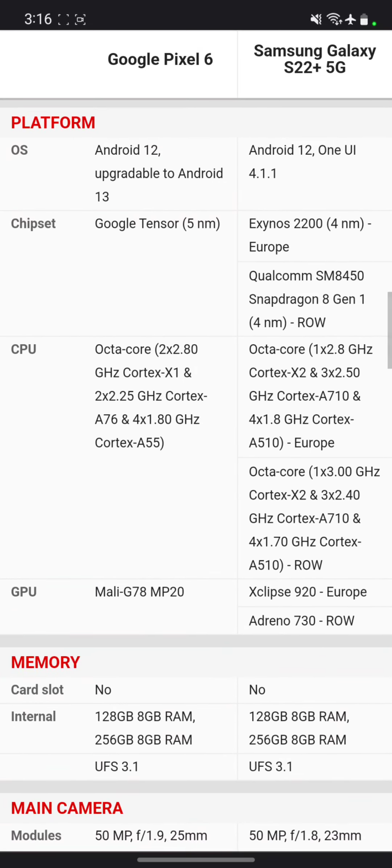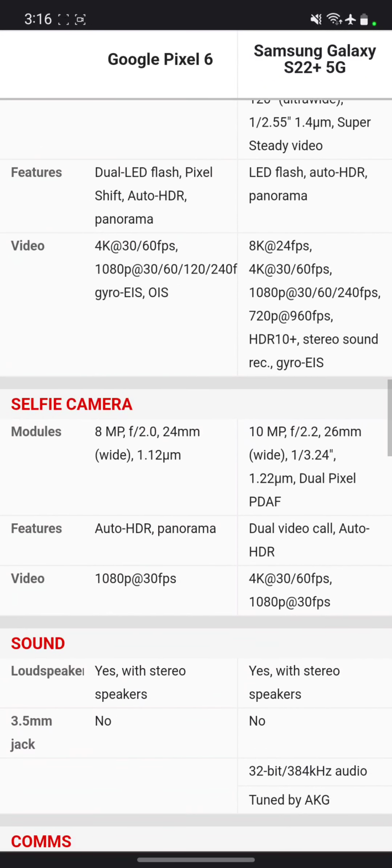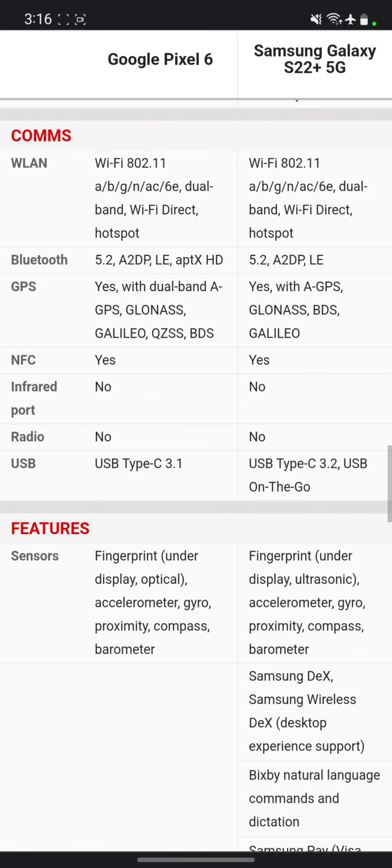Android 13, as we know, has rolled out to the Google Pixel 6 and the other versions of the Pixel 6. Who knows when it's going to arrive on the Galaxy? Storage capacities: I paid for the 128, the S22 and the S22 Plus, both that I have or had were 128 gigabytes. Cameras on Pixels are going to be fine, so I'm not really worried about that. Stereo speakers are cool. Communication, yeah, of course, Bluetooth 5.2, Wi-Fi 6E for both.